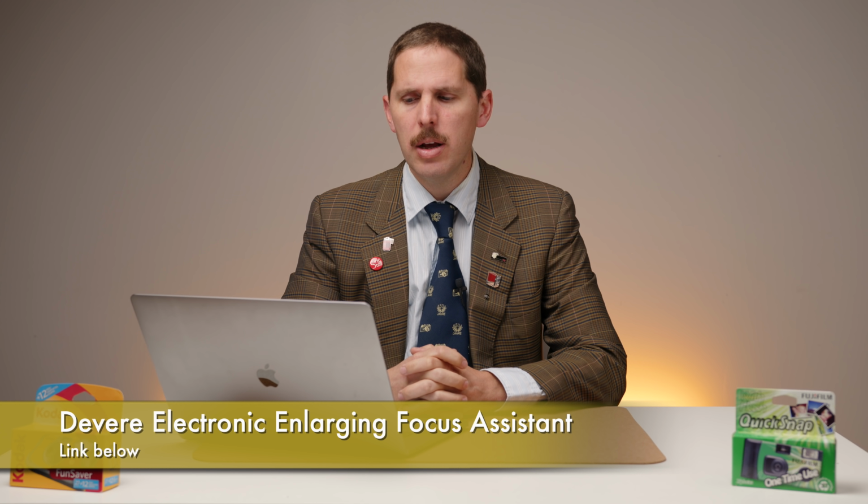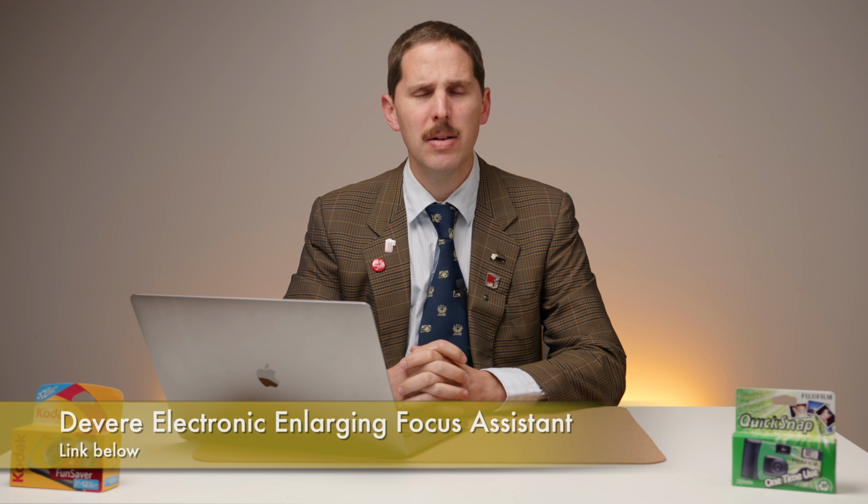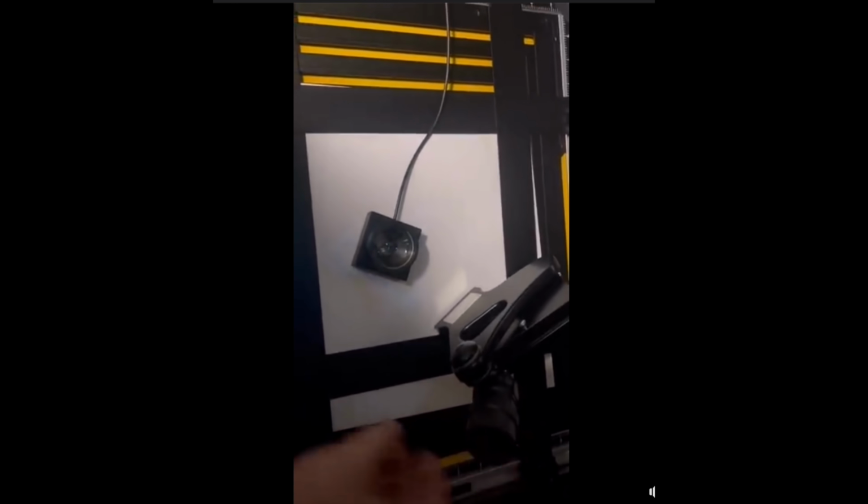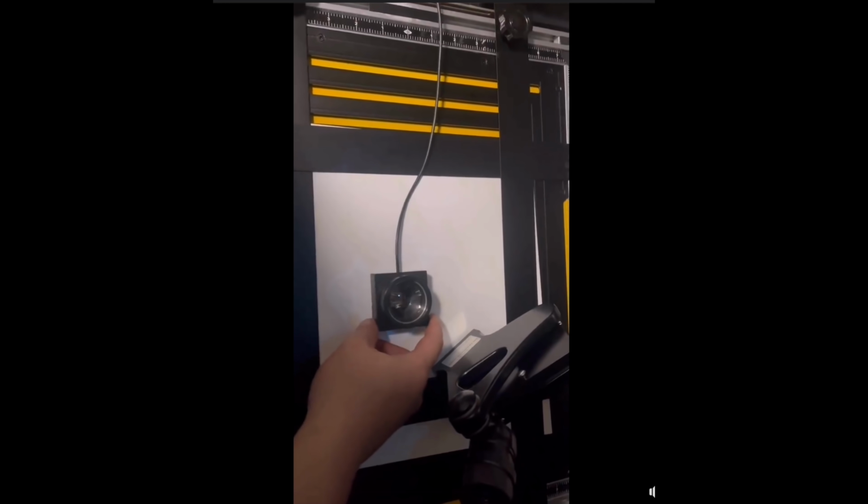Then we have the DeVere electronic grain enlarging focuser. This is something I stumbled upon on Facebook. It's from somebody that I know in mainland China, if I'm not wrong, that has published a video of a device that sits on a table and he moves around, and then there's a tablet or screen where you can see the grain enlarged.